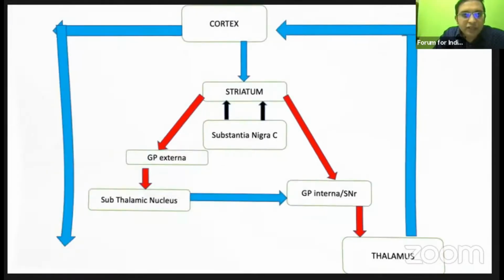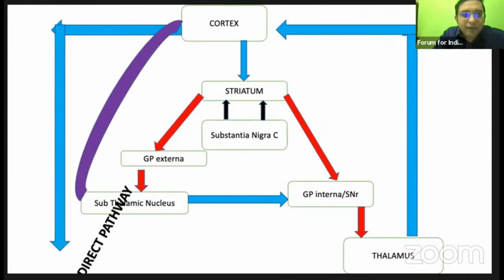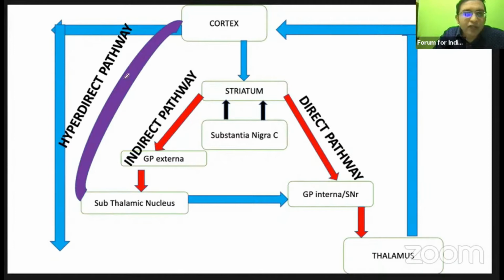So there is a direct pathway, an indirect pathway, and what we were talking about in this question was another pathway, the hyperdirect pathway, which connects the cortex to the subthalamic nucleus, and is excitatory. All that is given in blue is excitatory, and the neurotransmitter involved is mainly glutamate, and all that is shown in red arrows is inhibitory and has GABA as the neurotransmitter. And the black ones are the dopamine, which has varied action. There are 5 dopamine receptors, D1 to D5. And in the brain, basically D1 and D2 are the receptors which have facilitatory as well as inhibitory action.